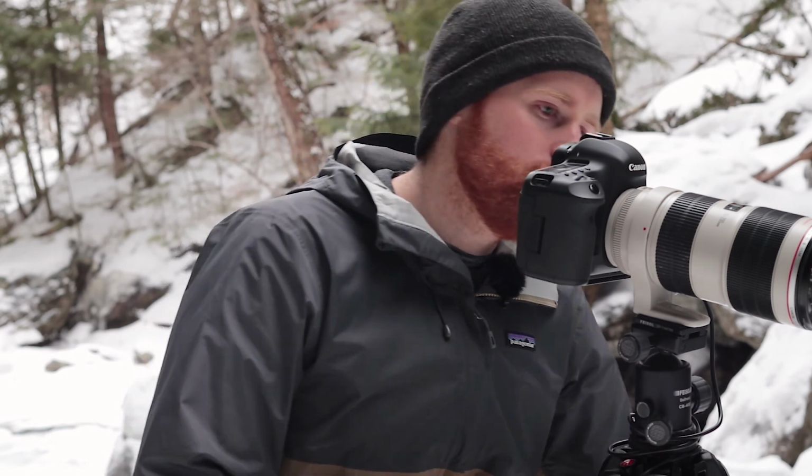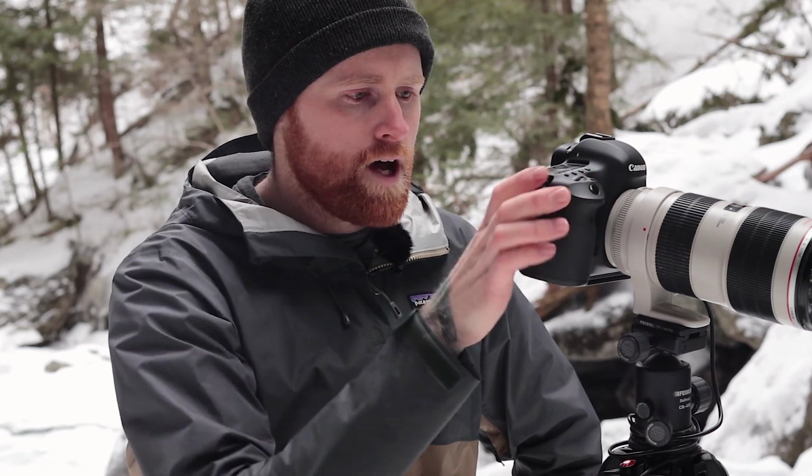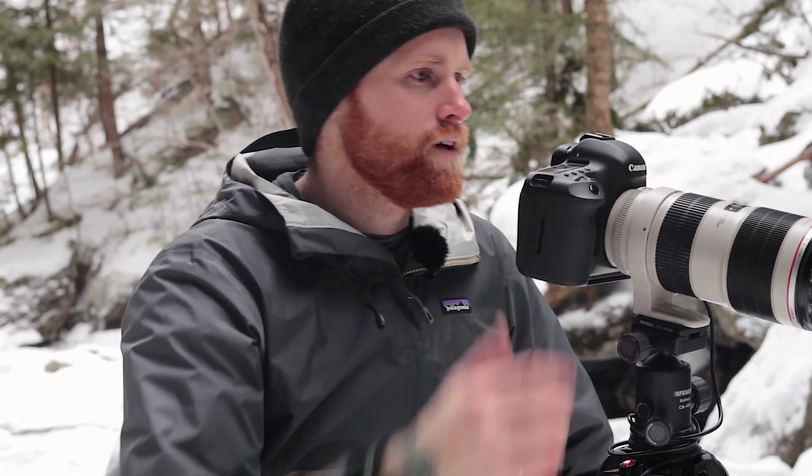Also, just to mention, I've got my image stabilization turned off while I'm on the tripod. A few videos ago I mentioned that, but it's definitely a must: if you're on a tripod, turn the image stabilization off. Although sometimes you can try and compensate and you end up with a soft image even with the IS on. So yeah, little tip there for you guys.